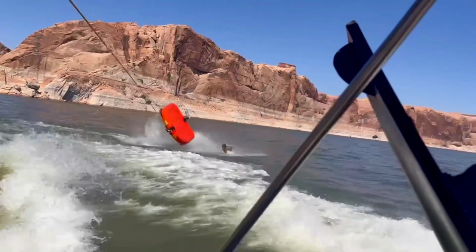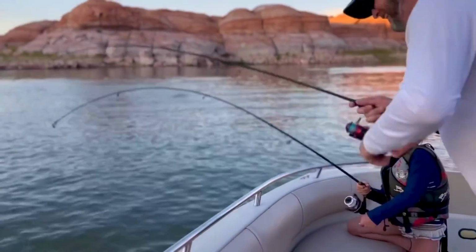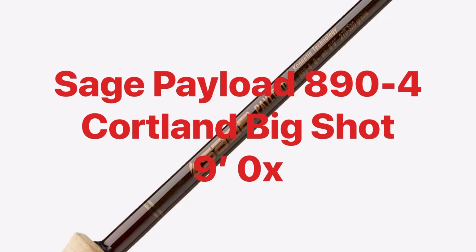But for me, the best thing about Lake Powell is the striper boils. And you can fish for them multiple ways. This is with my niece here. I don't know how many fish she caught, but a lot. We got into some really great boils, and so that's why I'm gonna go over it.